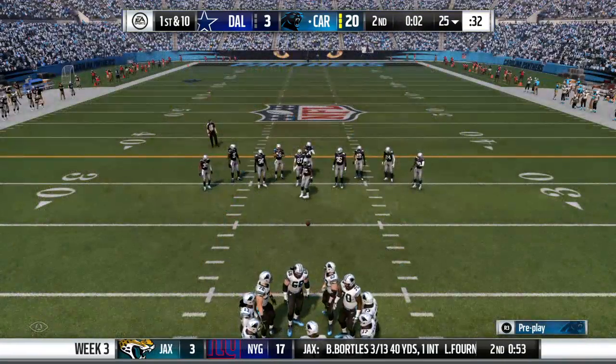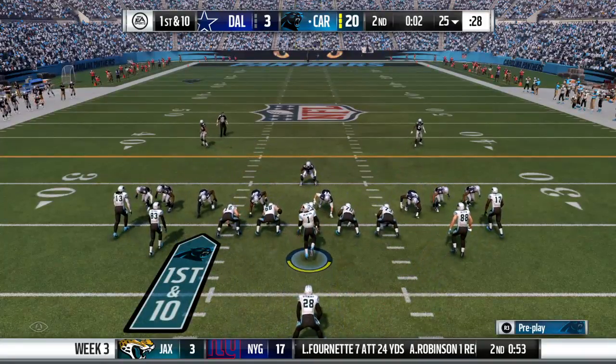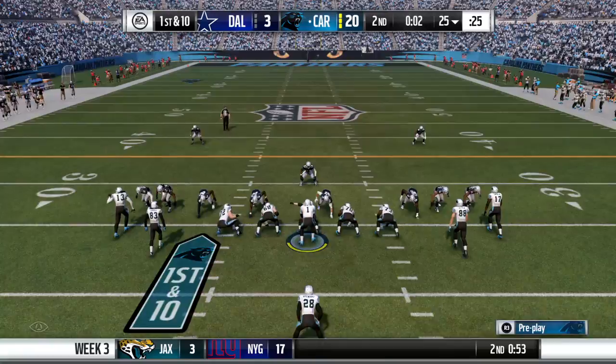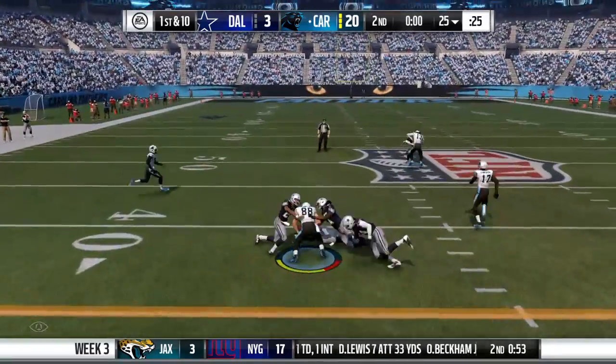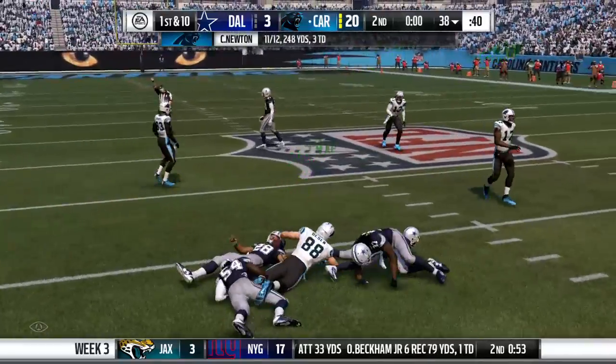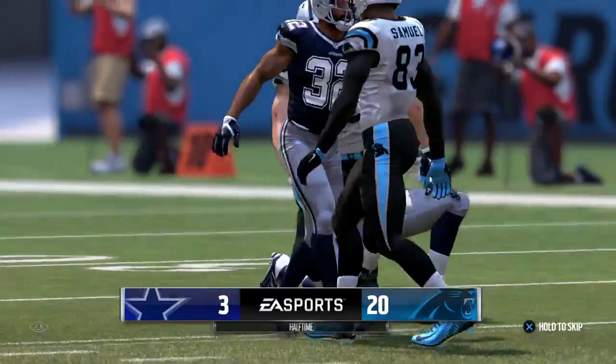And unless this is a quick incompletion, this is likely the last play here of this first half. 4 down. A final shot before the break. Newton. Nelson over the middle. So it's halftime here in Charlotte with the Panthers out on top.